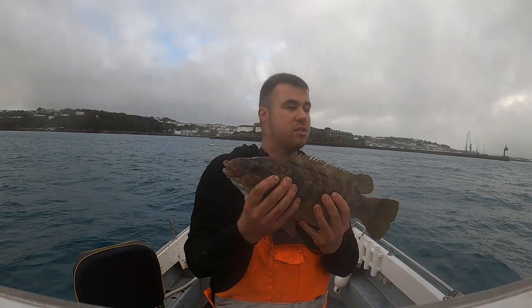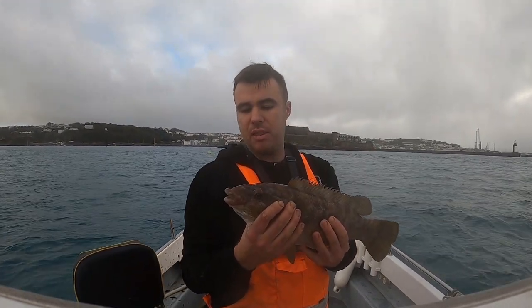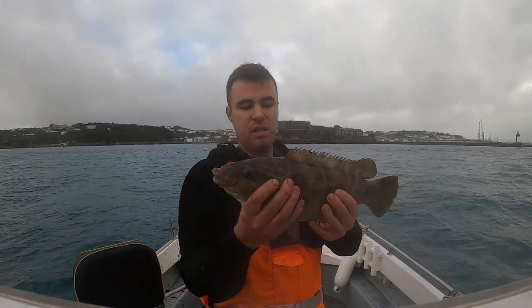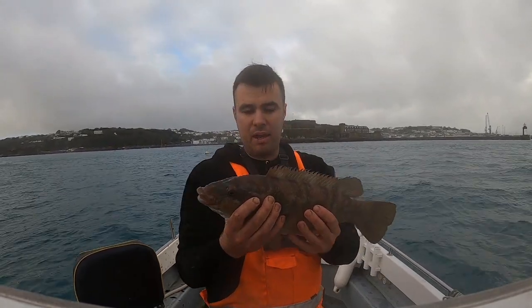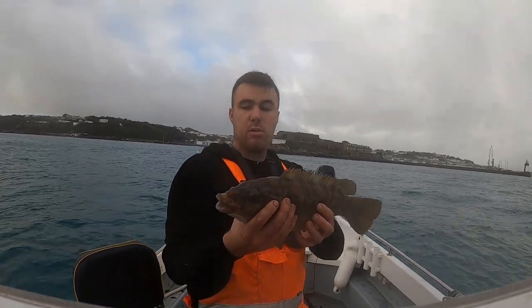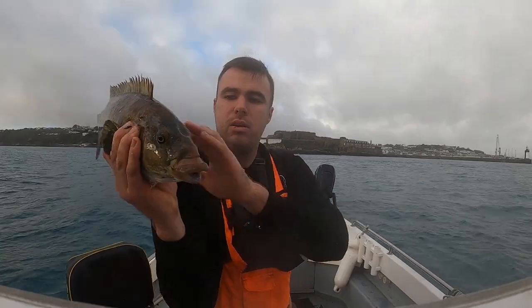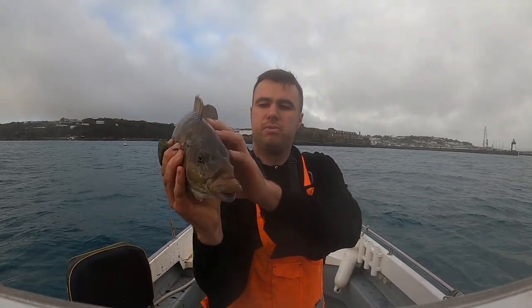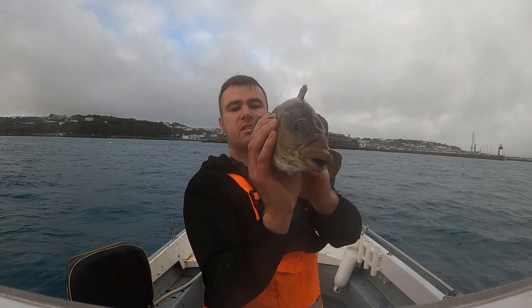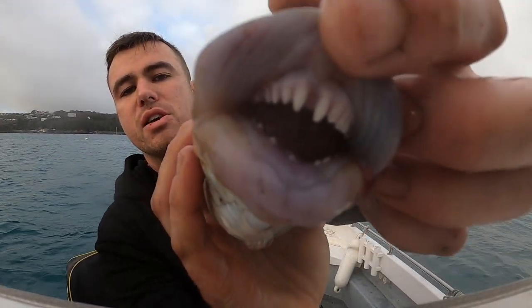So all these fish want to do when you get them is dive straight back into the kelp or the seaweed that they live in. And another thing with these fish is you can tell where they're living. Sometimes they're an orangey colour, sometimes they're a greeny colour, depending on where the kelp is where they live. So yeah, what a fantastic fish. Hopefully he doesn't move for this, guys. I'm just going to try and show you his teeth. Look at those for teeth.